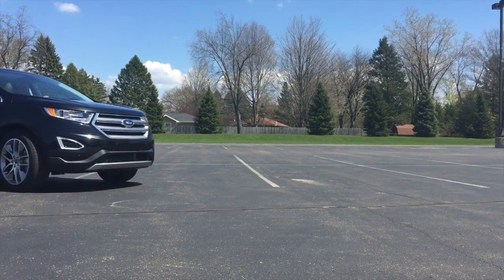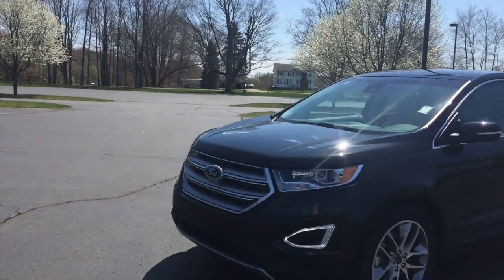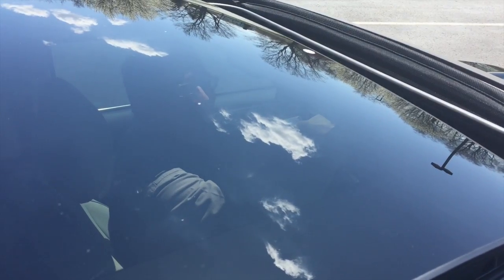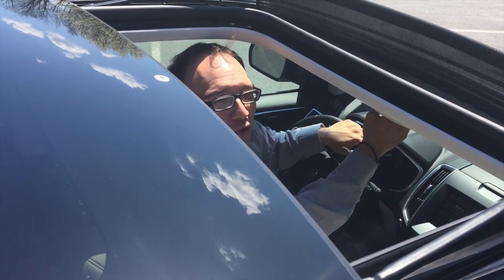This 2015 Edge is the titanium trim level, which is the up-level trim level, so it's got a lot of fun things on it, like this tremendously fabulous panoramic moonroof. You've got the shade if you want to keep the sun out. If you want to keep the sun in, you can just back that shade up. And then, when you want some ventilation, just open it right up. Panoramic moonroof is really great.